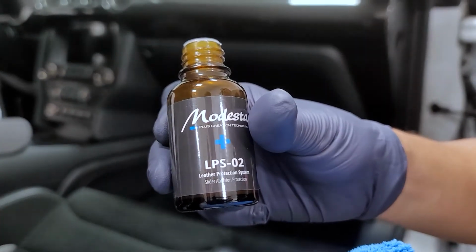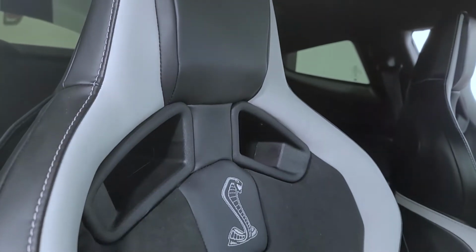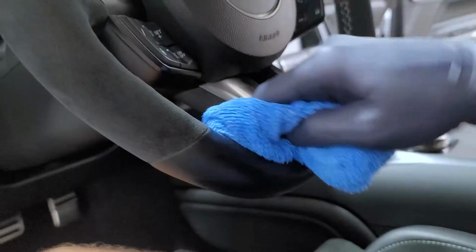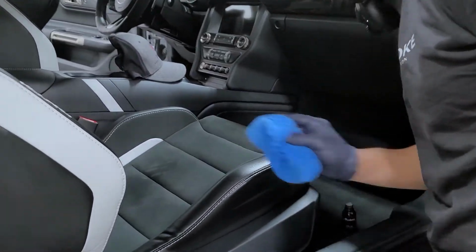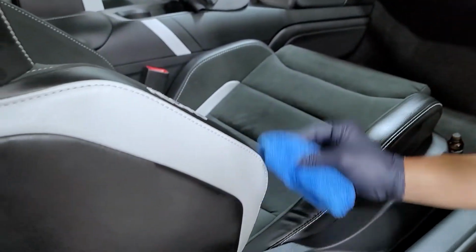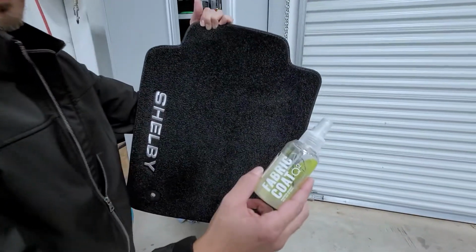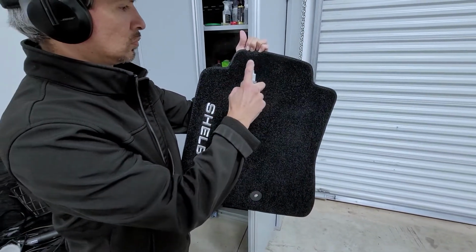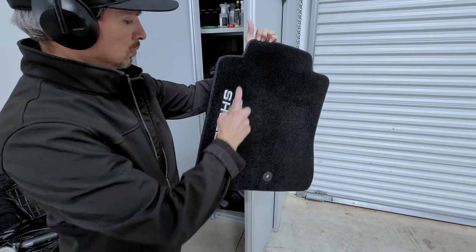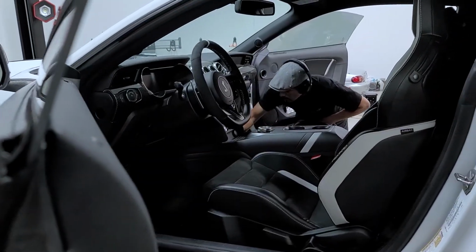After the glass, we move to Modesta LPS, or Leather Protection System. The seats in this car are a mix of leather and suede. LPS serves to resist stains, but another large benefit is that it protects against abrasions as well by creating a low friction layer on high traffic areas like armrests and bolsters. For the suede and floor mats, we make use of Geon Fabric Coat. It's a spray-on product that offers comparable protection without reducing the friction properties that you actually want to help hold you in your seat and maintain a consistent grip on the steering wheel. With the interior protection complete, it's time to move on to the body.